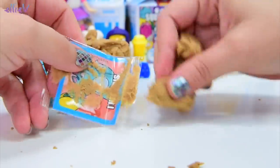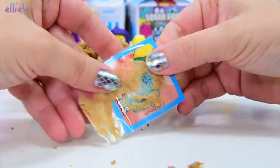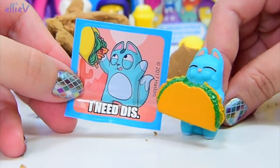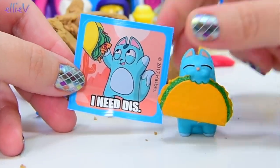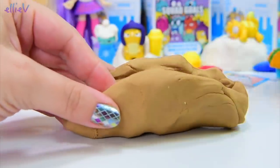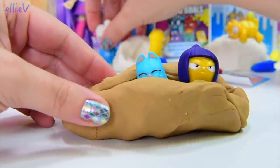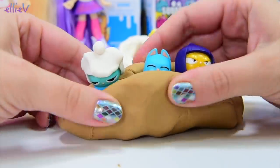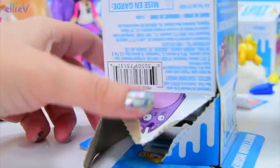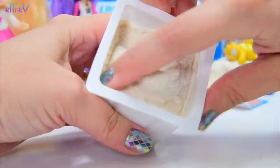Let's find out what Taco Cat's meme is. Let me see. Oh, I need this. Yes, I need this. And I need all the tacos. Give me all the tacos in the world. Okay, all right, we'll make a giant kitty taco. Nom, nom, nom. So Taco Cat Chomp in the middle. And let's put Captain Kitty over here. He'll be so thrilled. Oh, and Flakes looks absolutely thrilled to be part of the giant kitty taco. Yes, it's what happens when you're mean to each other. You get put in a giant kitty taco.